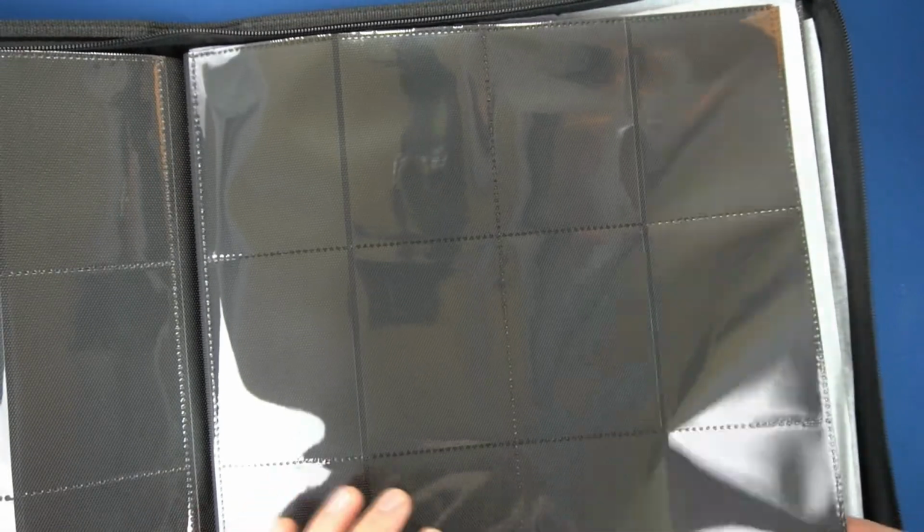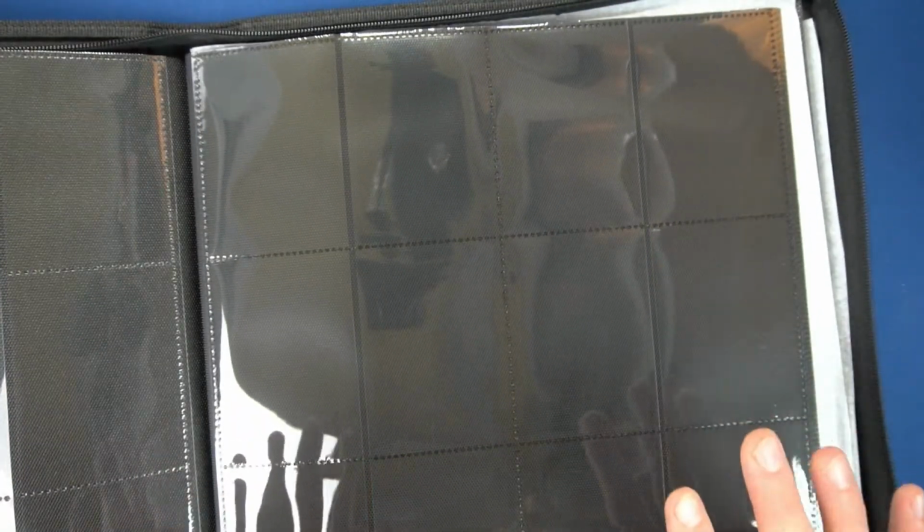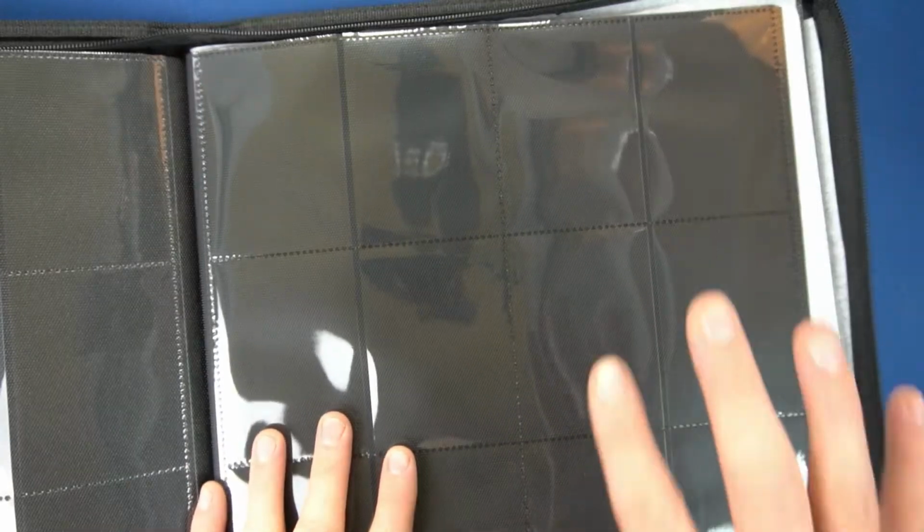And yeah, these are nice thick sleeves. I'm sure that whatever Chinese company that did these just ripped them off from whoever. I'm thinking that they're most similar to Dex Protection. So that's probably, unfortunately, the company that got ripped off. That's kind of the problem with doing business with China. They're going to rip you off. They're going to plagiarize your product, and they're going to sell it to the market.